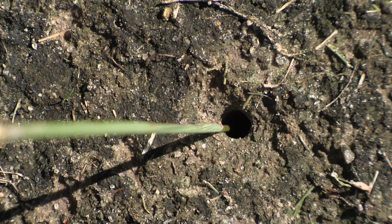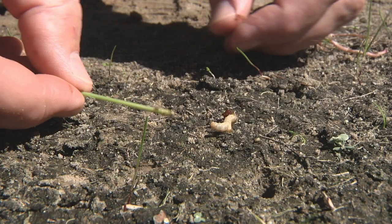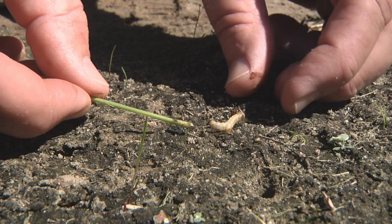So now that I know that this guy has bitten the stem and he started to push it up out of the hole, I'm gonna try and snatch it out very, very quickly. And there he goes, he's on the ground right here crawling. And so we can get a good look at him.